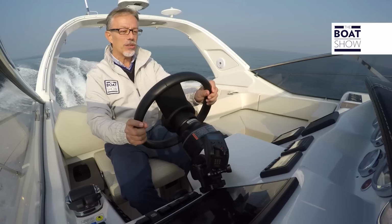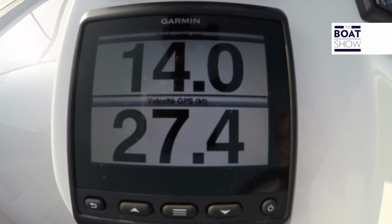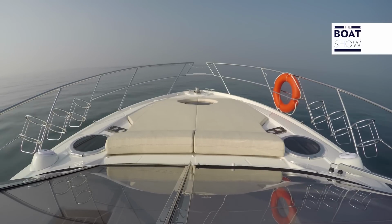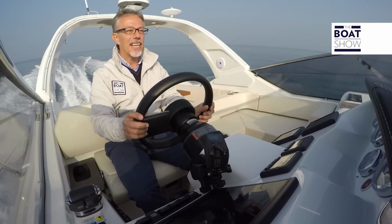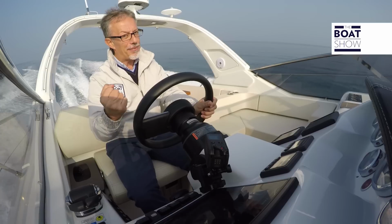If you want to do some consumption calculations for your cruise, you can say that at 27 knots it's enough to have 60 litres an hour, and that is a nice speed, if you can cruise at 27 miles an hour. When changing speed, it is always important to adjust the flaps to optimize performance. As you become accustomed to doing this, you will become a real captain.